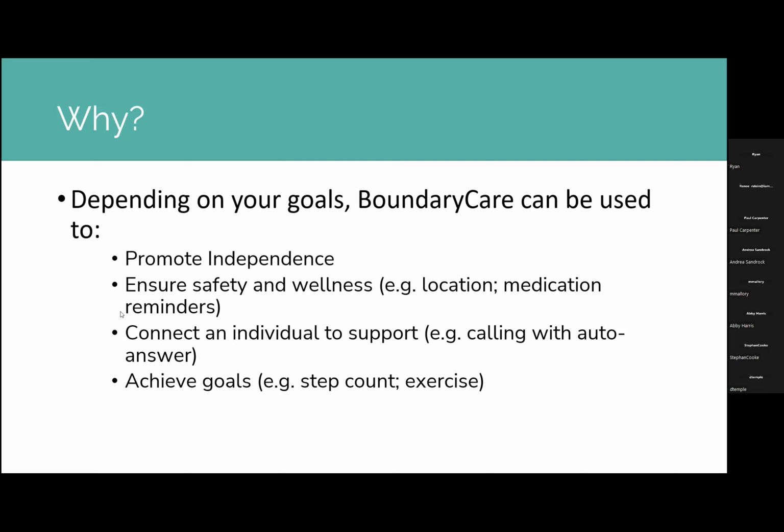Or maybe the goal is to ensure that someone is taking their medications. You can send programmed medication reminders from the phone to the watch to give someone that extra reminder to be compliant with their medications.